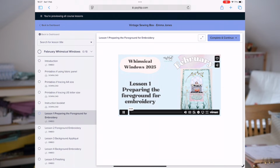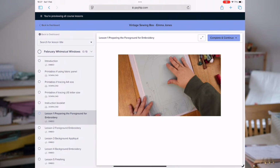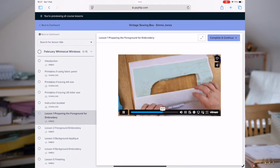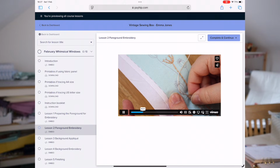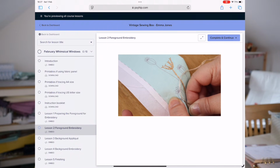I really do walk you through it in as much detail as possible so that you can feel confident going into it. So it's great for beginners in that way, but also great if you're an experienced stitcher because you can put your own mark on it. There's enough room in the design for you to add things yourself, or perhaps use techniques and stitches that I haven't included this month. So I really do feel like it's a good fit for wherever you're at in your stitching journey.